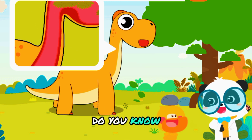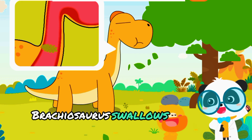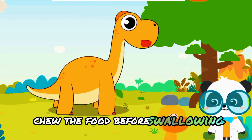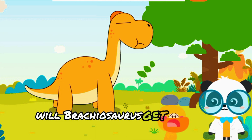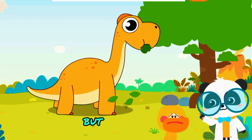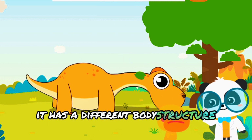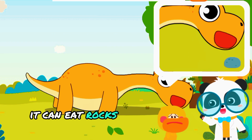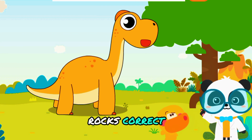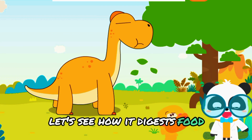Do you know? Brachiosaurus swallows the food without chewing it. Chew the food before swallowing. Will Brachiosaurus get stomach aches by swallowing food directly? But don't worry, it has a different body structure from humans. It can eat rocks to help digest the food. Rocks? Correct! Let's see how it digests food.